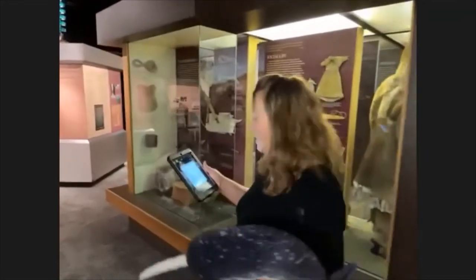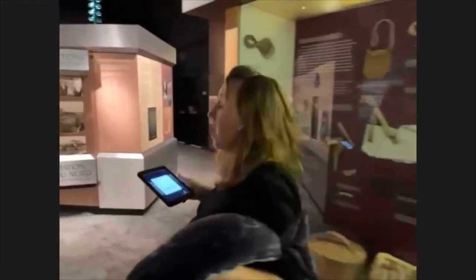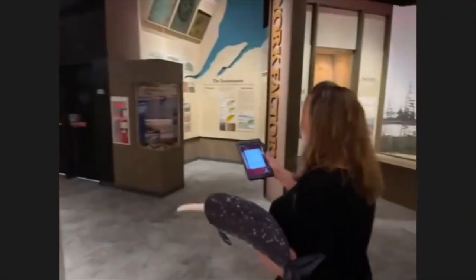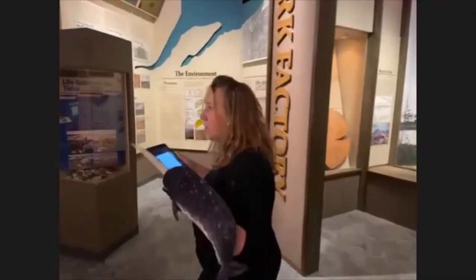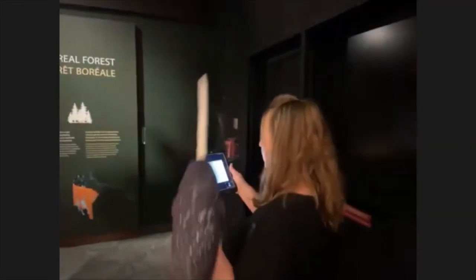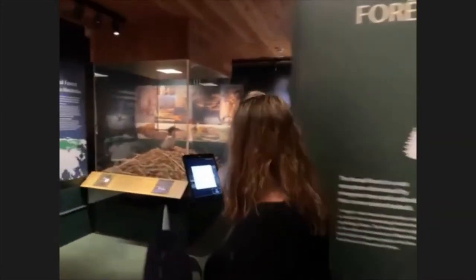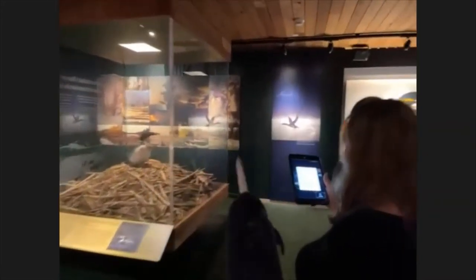And then somebody else, the person who asked about how fast can narwhals swim? So the actual answer, I knew it wasn't much more than 10 kilometers an hour. It's actually, they can swim about 160 kilometers per day, and they can actually travel 6.5 kilometers per hour.